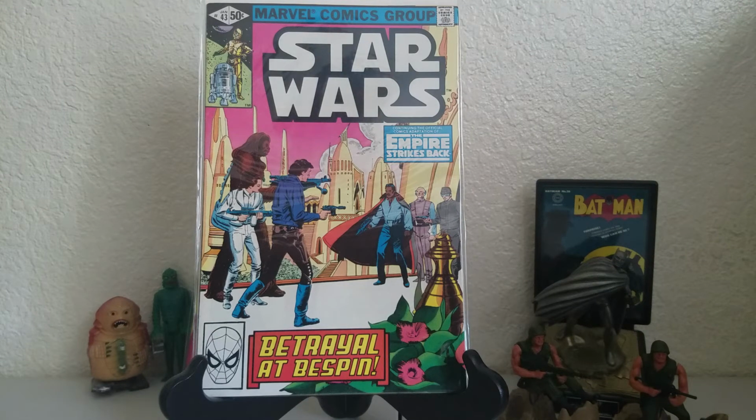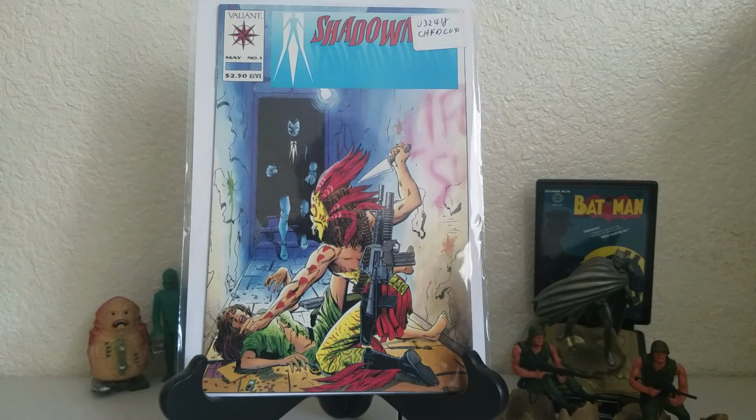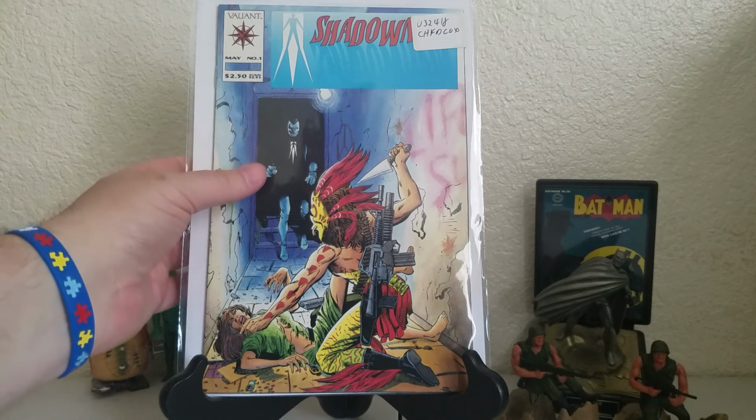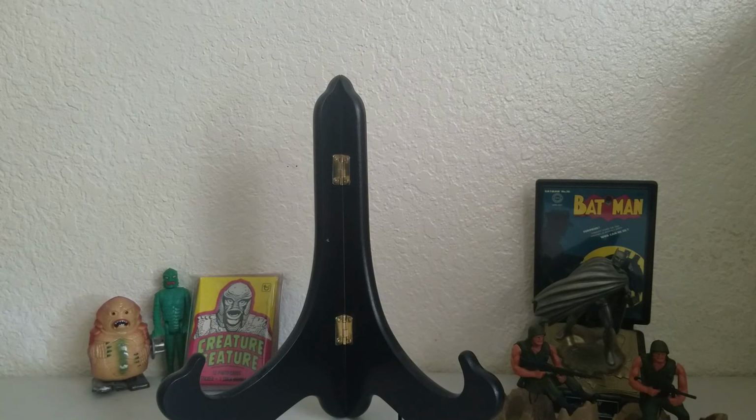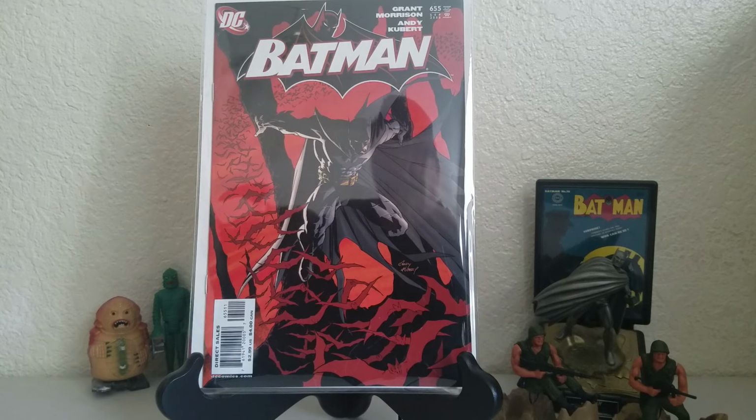Star Wars 43, Lando Calrissian. You can pay like $8 for that. Shadow Man. I've always liked this cover. I've never owned it, so I picked it up. Found it for a reasonable price and picked it up. I liked all of these Valiant: Archer and Armstrong, Shadow Man, Bloodshot, Eternal Warrior. I liked all of them. Harbinger too. I always pick them up when I see them. They're usually pretty cheap, except for a few key issues. They're becoming more popular, but it used to be you could get them for like nothing.